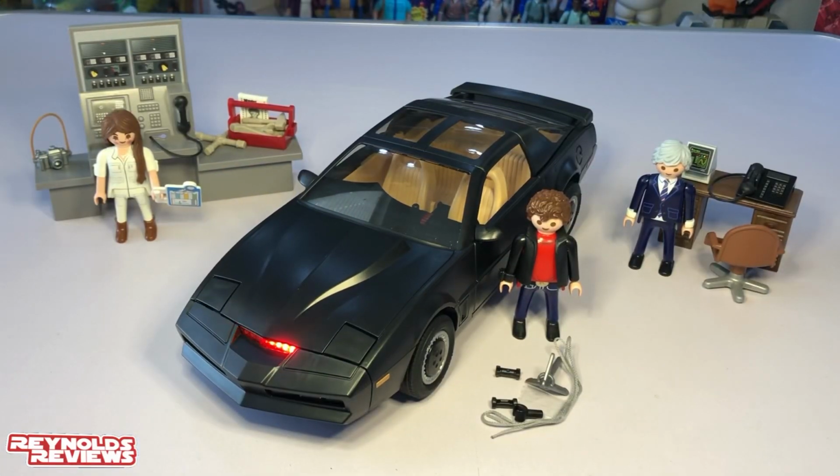And there we go, everyone. So I'm not the best reviewer. It was more of an overview, but I hope you enjoyed it. And I've got to say, I think this is an amazing set. I'm so pleased I got it. Like I said, I do intend to pick up the Magnum PI set when that comes out as well. But this is just a great set.